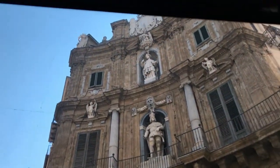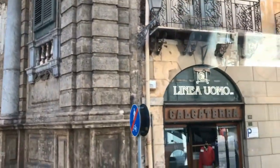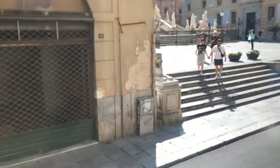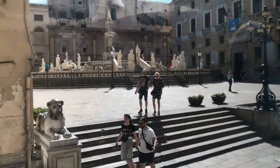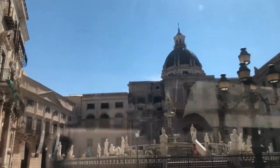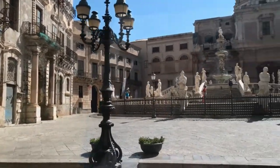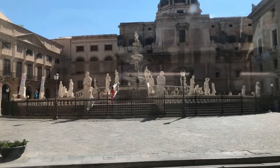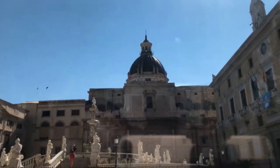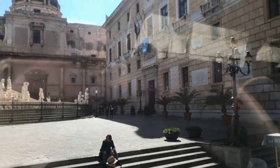In front of us now is the City Hall, and look on your left, that's the Pretoria Square and Fountain, but people call it the Fountain of Shame and the Square of Shame because of the naked statues on the square. When they were laying this out at the end of the 1500s, everyone was scandalized because of the naked statues on the public square, and they said, "Che vergogna, what a shame," and this name stuck.